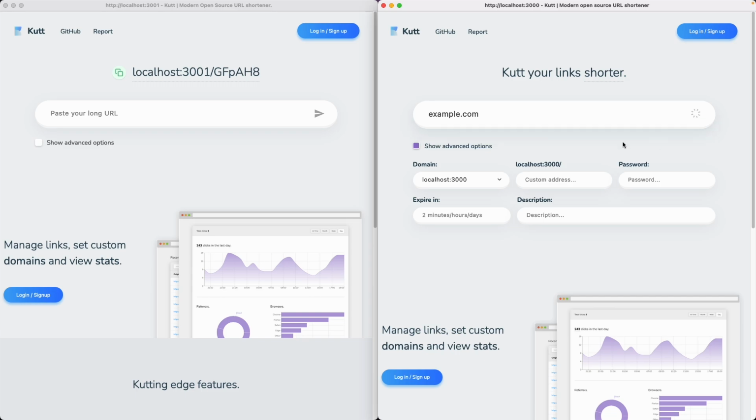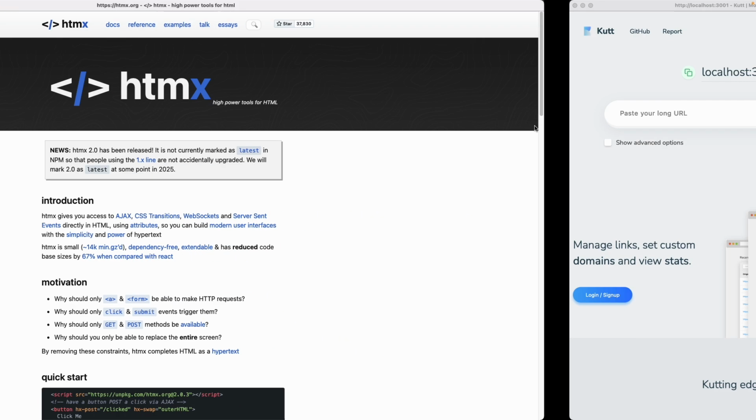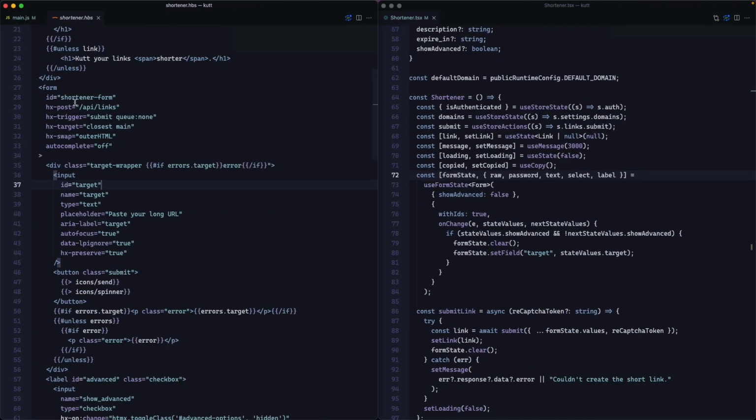So why did I decide to go from Next.js to a simple HTML and CSS website? And why did I choose htmx to help me with that? Well, in this video, I'm going to explain all of this, and also we are going to take a look at the code and how this new HTML and CSS website using htmx is built and what was before.